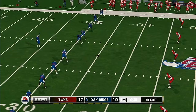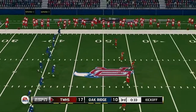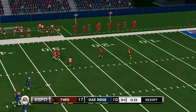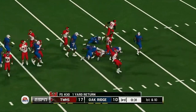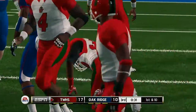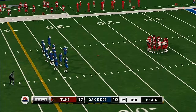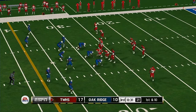Brad, I thought that was a textbook drive. I thought they did a really good job of showing balance, mixing the play calling with the run and the pass. Just an overall well-executed touchdown drive. The score now, 17-10. Tackle at the 28. Their last drive resulted in a punt, so let's see if they can put together something a little more promising here.